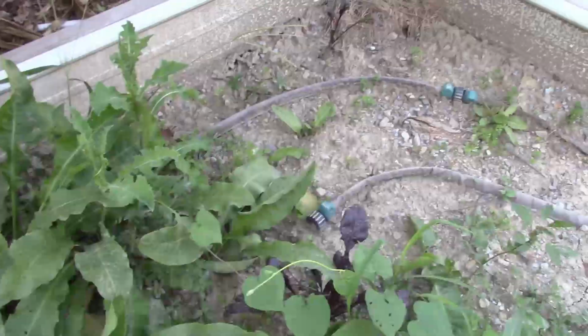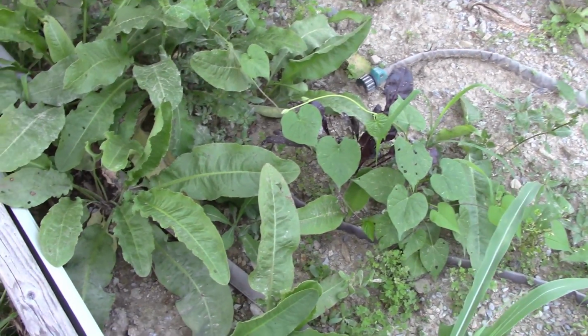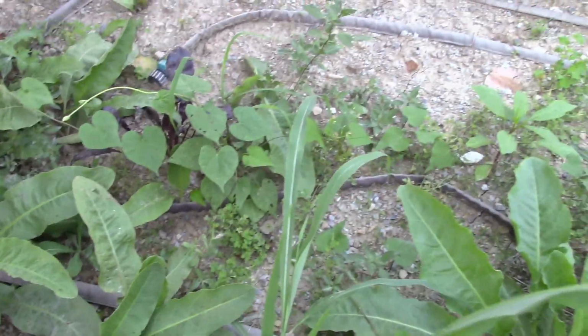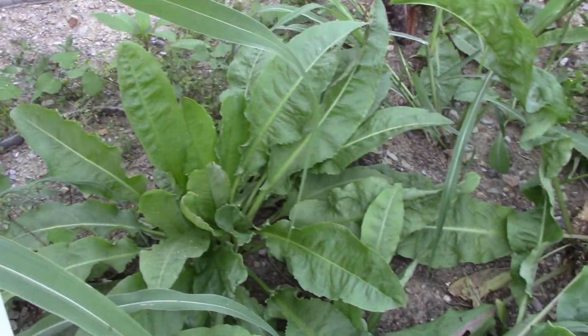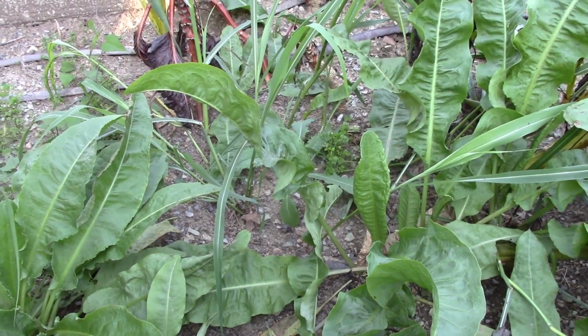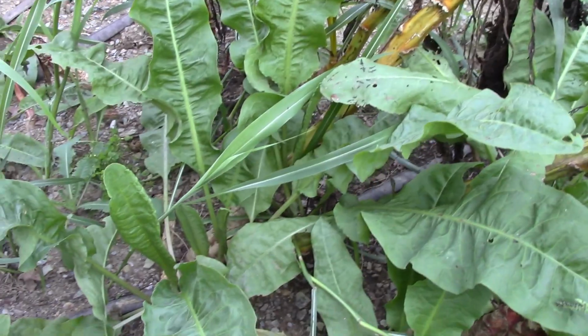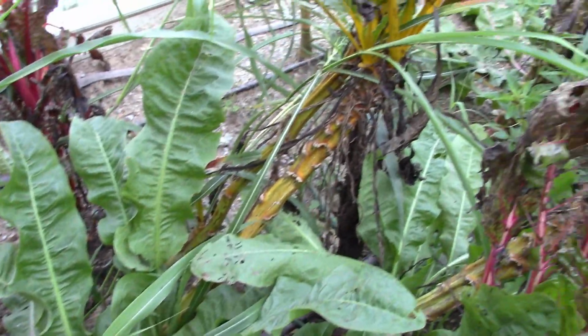This is my center raised bed. The weeds have grown quite a bit in the last few weeks. I really need to get in here and pull these out. I had them pulled out, and then we got a month's worth of rain in about a week's amount of time, and the weeds kind of took over.